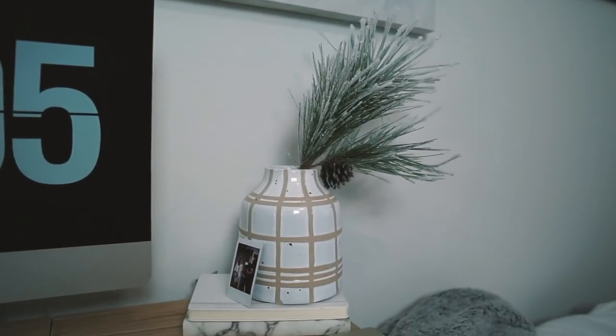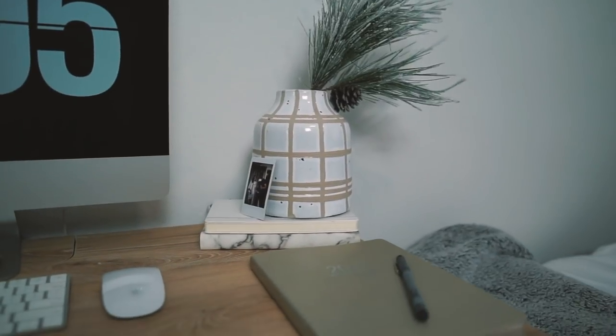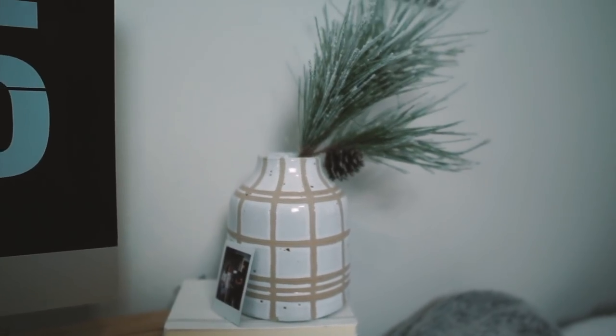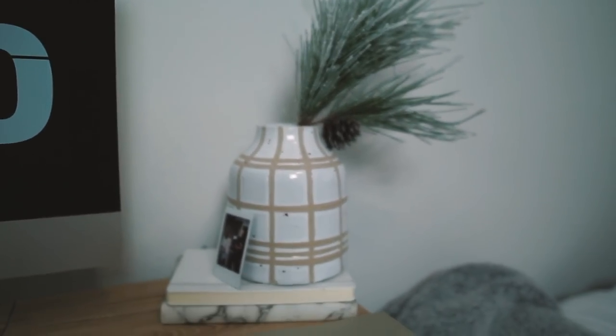Moving on to the right side of my desk, I've just got some decor pieces over here. So starting with this, the pot itself is from Target, and then also the little greenery and the acorn that are sticking out are also from Target.